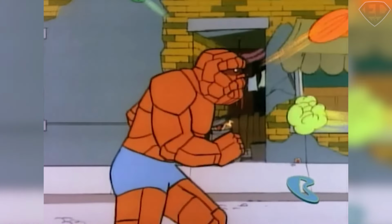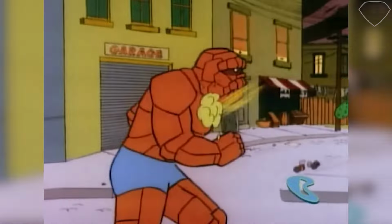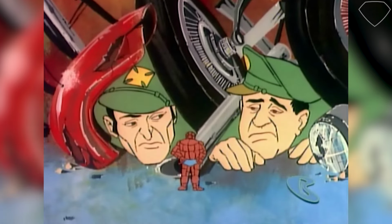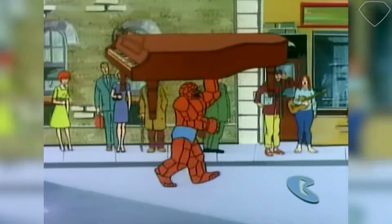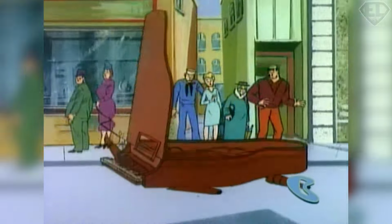The light blue shorts in this classic series also pop against the clay color of his skin. In the episode, The Micro World of Dr. Doom, Ben reacts with humor when the team are shrunk down by the villain, finding irony in him usually feeling uneasy about how big he is, suddenly made super small.